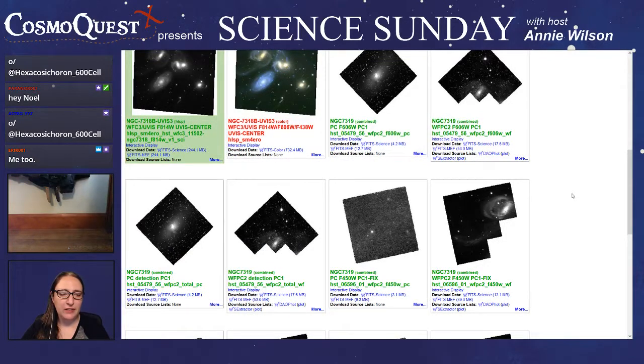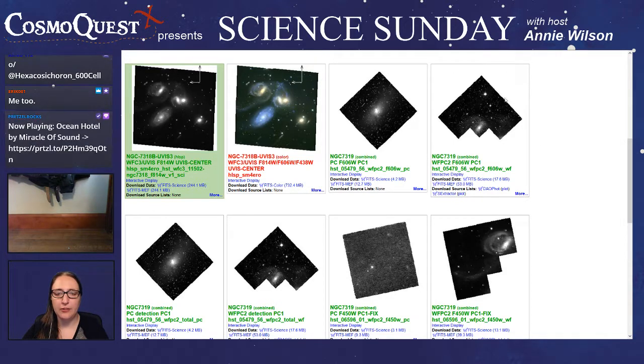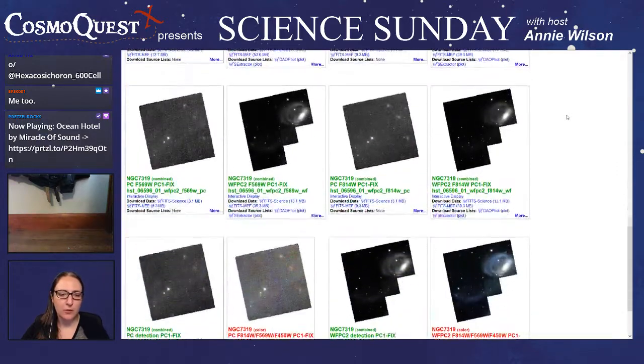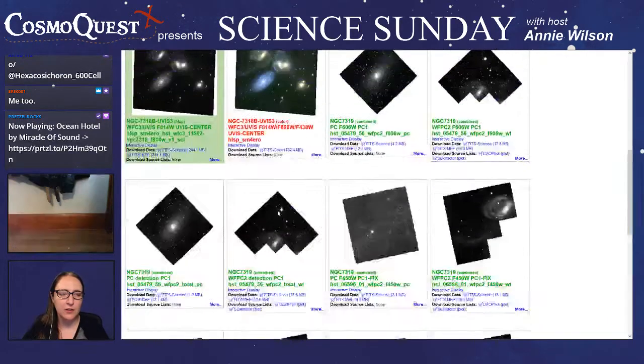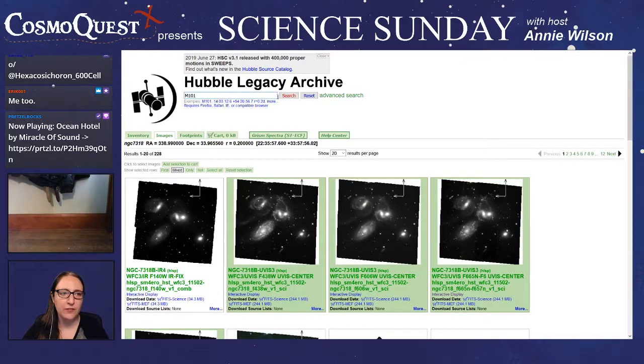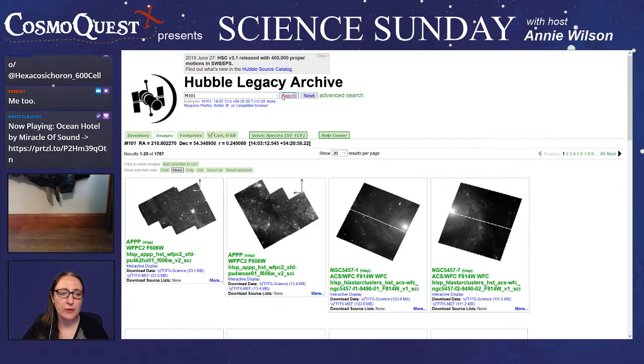And sometimes you get things like this. This is from an older camera, I think, where when everything was put together, it was put together like this. This is not the greatest, but people have managed to, I think the Pillars of Creation were taken with this camera. I think this is the Mouse, and that one's kind of cut off. I know there's some M101 data. There's going to be a lot of M101 data.